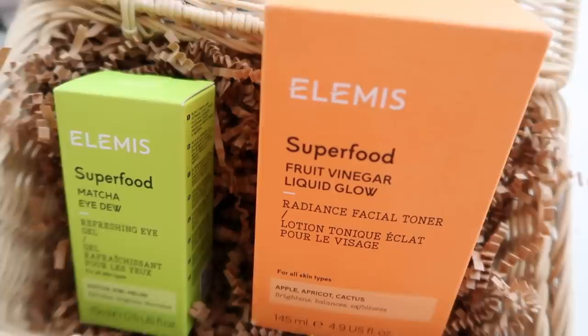So they sent over their Superfood Fruit Vinegar Liquid Glow Balance Facial Toner. I don't too often use toners, but this one looks amazing. Radiance Facial Toner. I should start using toner.